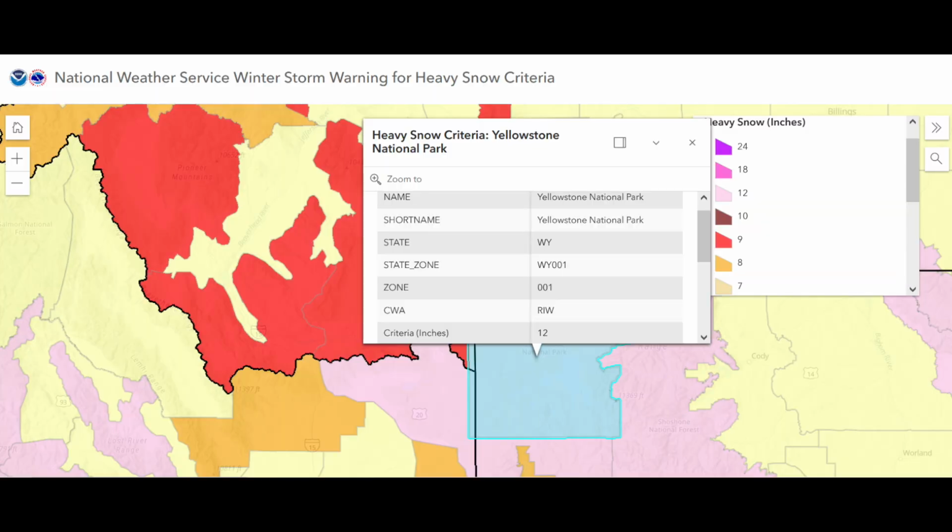We want complexity, right? Let's just go for it. How about Yellowstone National Park? In this example, we're looking at Yellowstone National Park, and the criteria for Yellowstone is 12 inches. So as you can see from this map, there are many different colors. That's because the terrain goes all over the place out there at Yellowstone. So the threshold for Yellowstone is 12 inches, and then there are some lower elevations where that threshold is lower, and there's higher elevations where that threshold is a little higher.